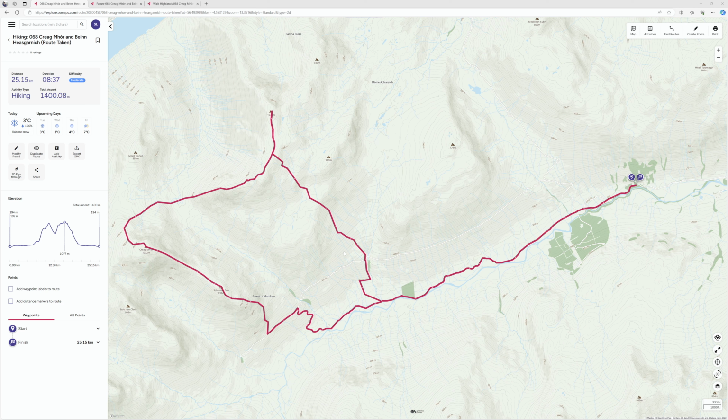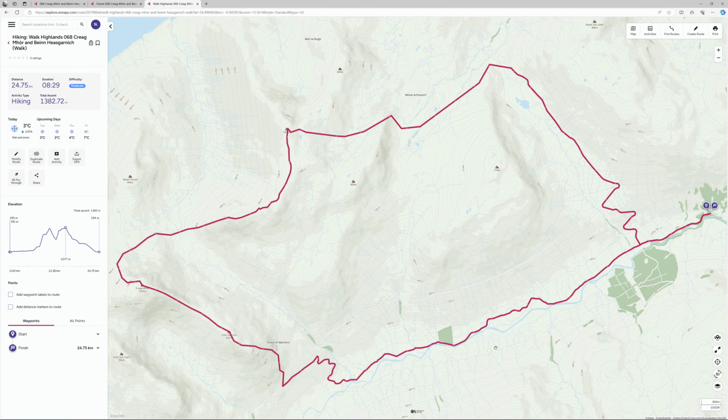Here we have an overview of the actual route that I took, and I cycled the first part of the walk to this point here. I'm just going to show briefly the route that is recommended by Walk Highlands. A large circular route, and if you went this way, there's not much opportunity to decrease the walking distance by cycling. I've also read reports that this section of the walk is extremely boggy and wet.